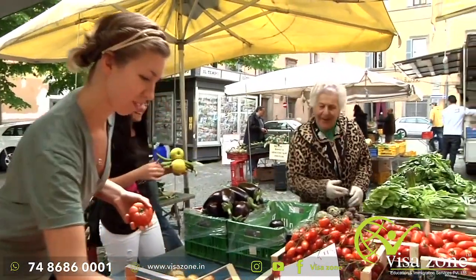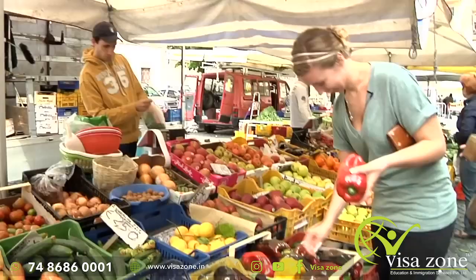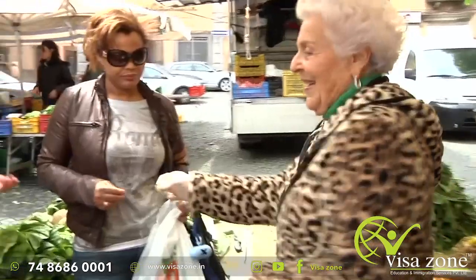Ciao! Ciao, bella! And this is the open air market. It happens every morning. The fruit is unbelievable, taste-wise, color-wise, size-wise. Those look really good. I'm excited. Everything is just so fresh. You just want to buy everything.